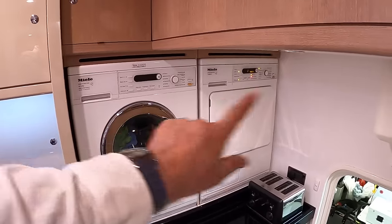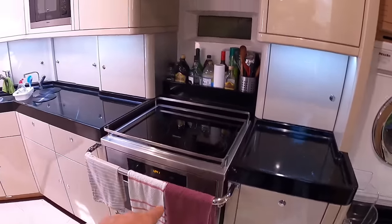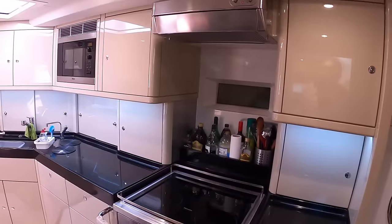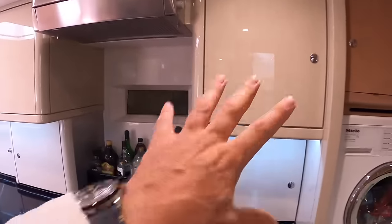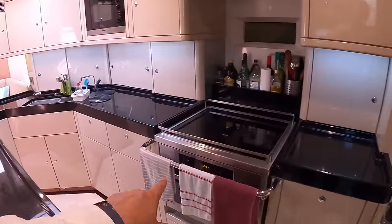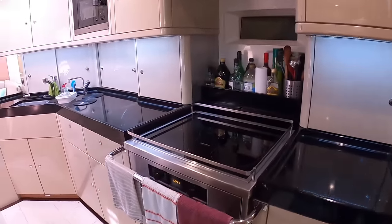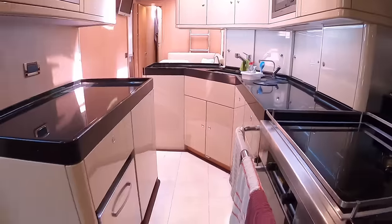Miele washing machine, Miele dryer, Miele induction hob over here. The cooker is underneath. There's a microwave up there as well. Extractor fan, and then just tons of storage all around here, all the way around. Because of course, you know, if you are heading out across those big journeys, you need to be able to make sure that you've got plenty of food. That's the most important thing.